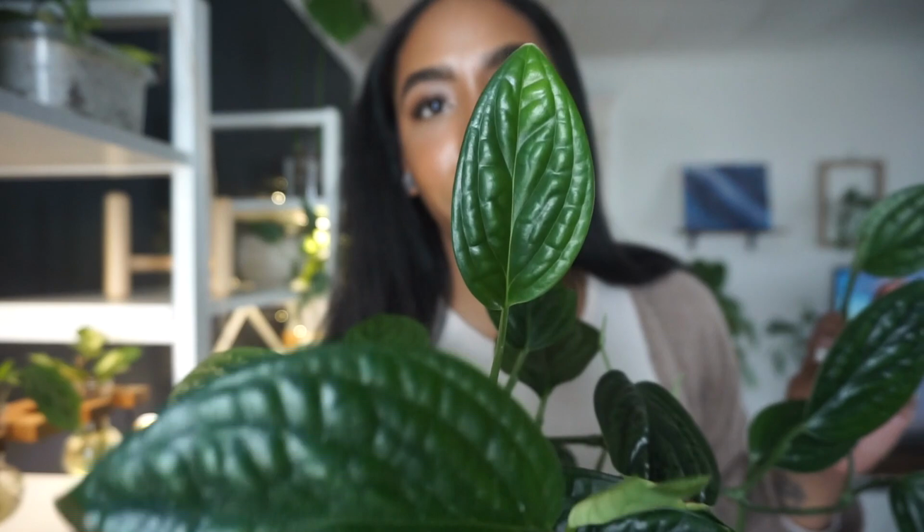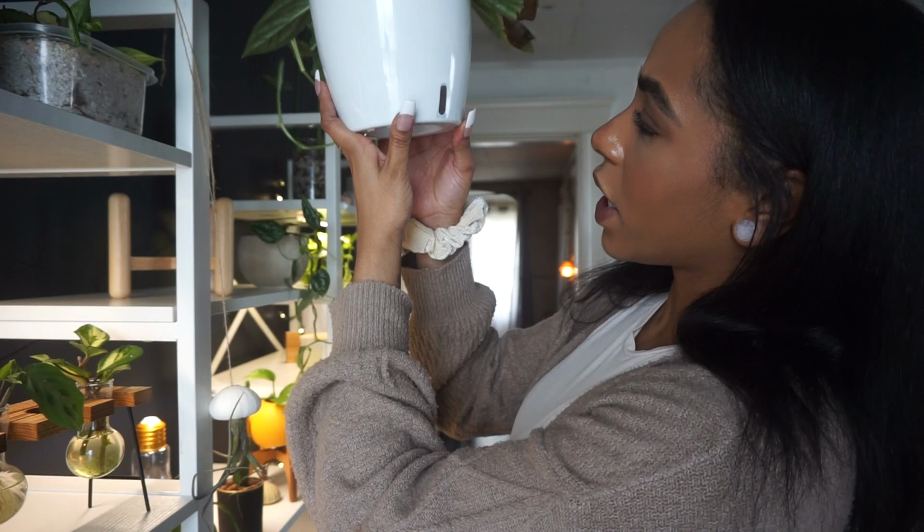But I don't think he needs water. I kind of wait until he's dry. And the water reservoir, I love these pots, but the water, I'm not sure if you can see, but I can see that it's like right there.